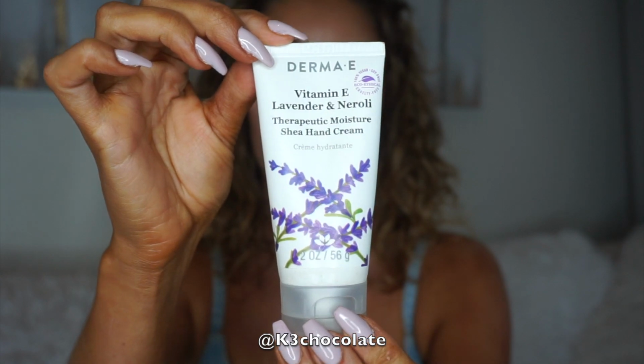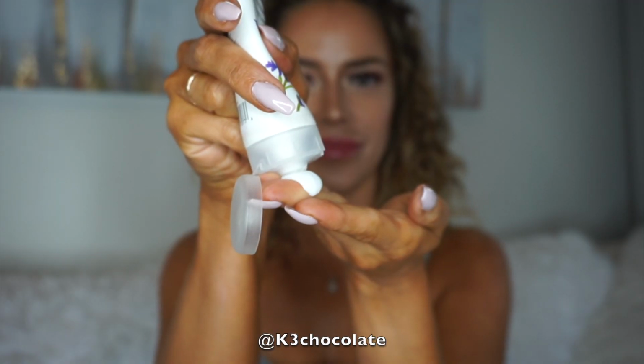just to give my face some extra moisture, but you can use it underneath your makeup or anytime you like. And finally, I'm using this vitamin E hand cream. They have many different scents. The one I have here is lavender.